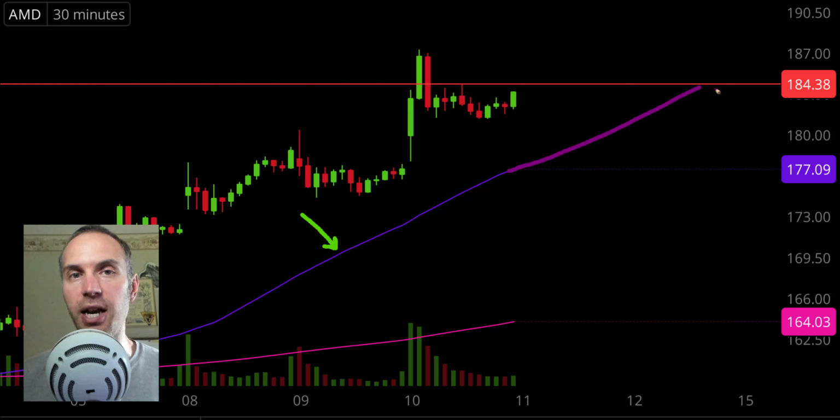And from an overarching standpoint, as long as the price stays above that moving average, the overall trend and the bulls are in full control.